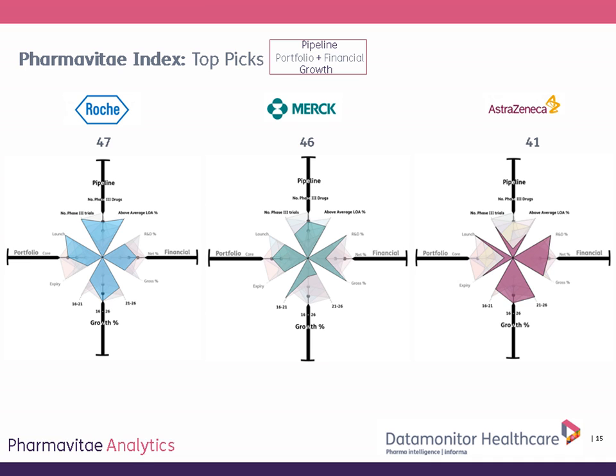So lastly, if we were to briefly touch on AstraZeneca on the right, you can see where its strengths lie. Whilst its core base is probably the lowest in the Big Pharma portfolio, its launch portfolio and its low expiry portfolio, coupled with its strong growth rates, has really led to its high score. So yeah, that's what we just wanted to briefly touch on.